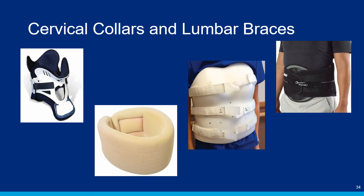The picture shows a variety of cervical and lumbar braces that may be ordered for you by your physician. Not all procedures require a brace after surgery. Your physician will decide if a brace is required and which of the following braces you need based on your specific case. You will be educated on proper use of the brace, including when to wear the brace and the length of time the brace is to be worn. If your surgeon gives you a brace prior to surgery, please bring it to the hospital with you.